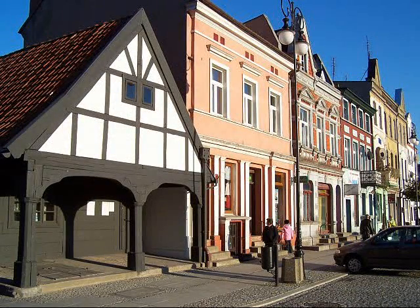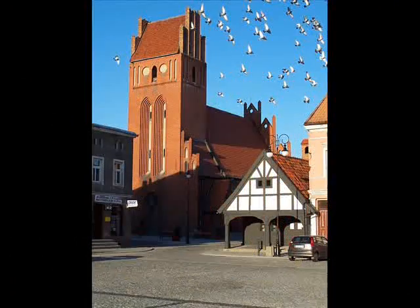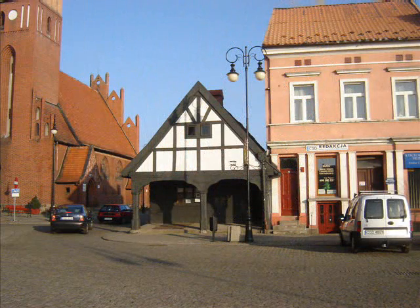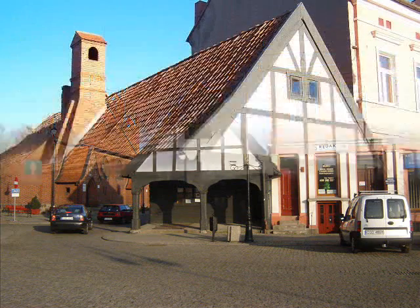The house under the arcade. An extraordinary sight of Golub is the last small old wooden arcaded house. Not so long ago, several such houses surrounded the town square.